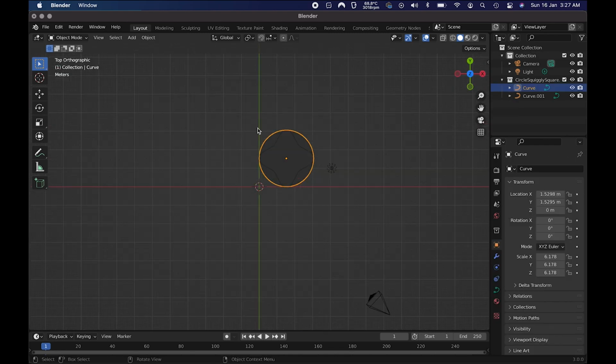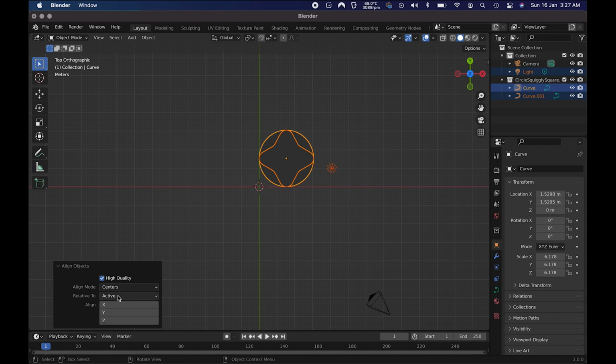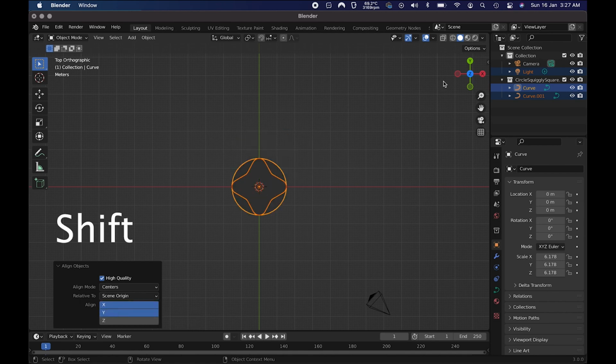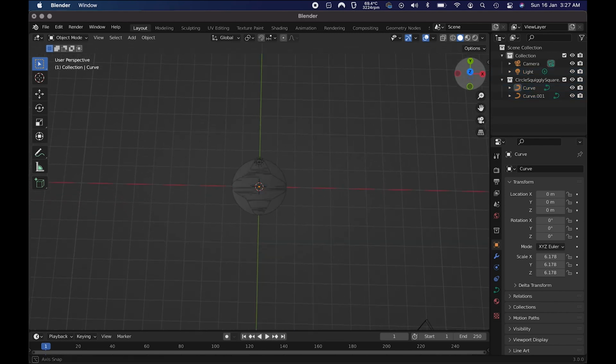Let's align it with the center. Let's select them again, object, align objects, relative to scene origin, press down shift and hit X, hit Y. It should now be at the origin. That's good. And we're done with that.